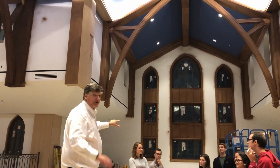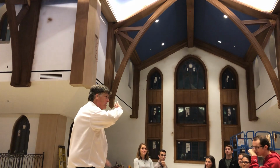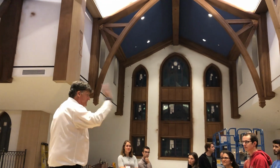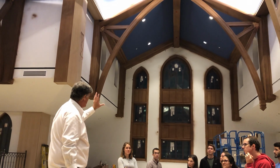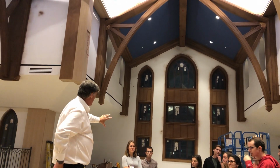We'll have chairs in the transepts. So pews in the nave, chairs in the transepts. We'll turn the chairs around here, and I can do the daily Mass there.